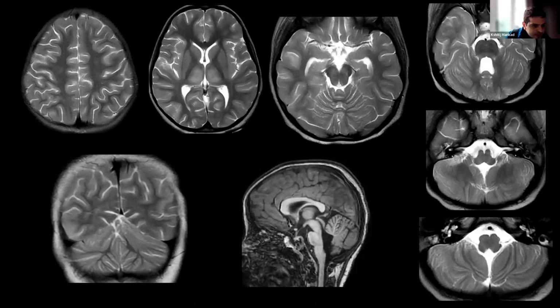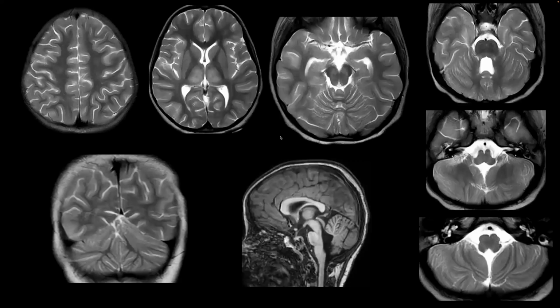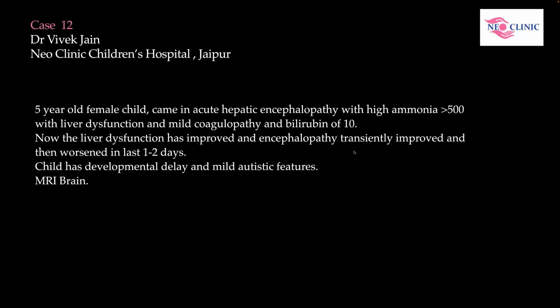The best fit is the ammonia itself, right? But of course, there is the background genetic problem of the brain; the cerebellum is so badly dysfoliated and all that. But everything else can be explained by the acute problem, isn't it? Did you say the ammonia was raised? Yeah, ammonia was 350. Yeah, 350, or more than 500.